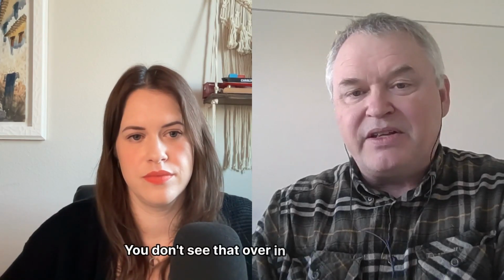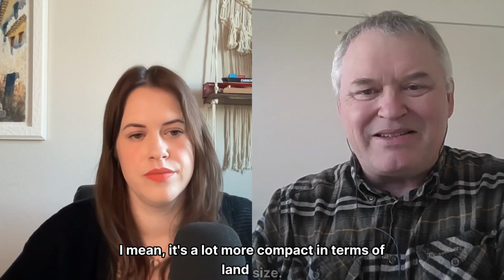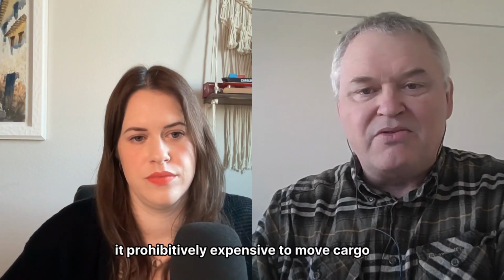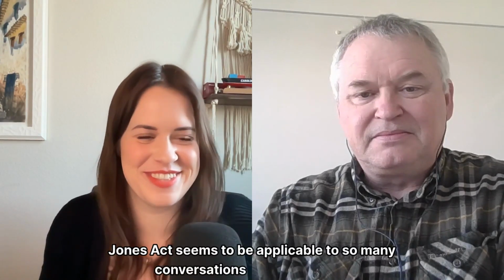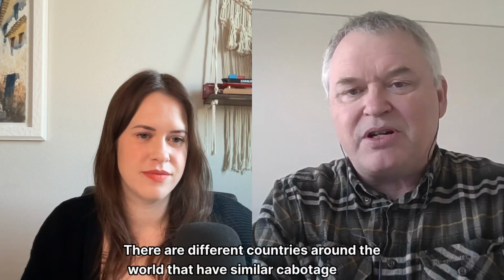You don't see that over in the US for two key reasons. One reason is the US doesn't have much of a coastline compared to its area. It's a lot more compact in terms of land size. And then, of course, you've got the cabotage of the Jones Act over in the US, which makes it prohibitively expensive to move cargo on coastal vessels. So a lot of that tends to move inland instead. The Jones Act seems to be applicable to so many conversations about shipping. Yeah, but to broaden it out, we should also remember that the Jones Act is not a unique American problem. There are different countries around the world that have similar cabotage rules.